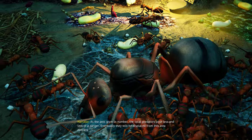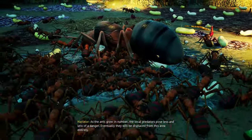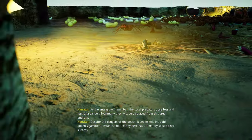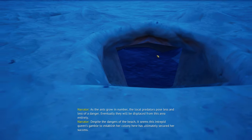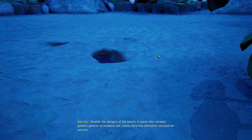As the ants grow in number, the local predators pose less and less of a danger. Eventually, they will be displaced from this area entirely. Despite the dangers of the beach, it seems this intrepid queen's gamble to establish her colony here has ultimately secured her success.